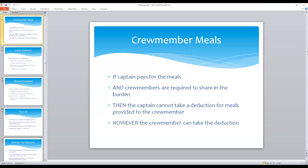So if your captain is taking money out to help pay for your food, then the crew member should be able to take that deduction on their tax return. Do you understand what I'm saying? So if it's added into your income or deducted from your income, then yeah, the crew member will take the deduction since he's passing off the cost to you. Copy. Thank you.